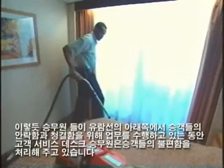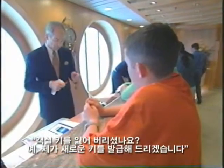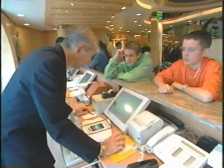As the crew down below conquers comfort and cleanliness, above deck, the guest relations manager sorts out passengers' problems. You lost your key? Okay. Well, let's make you a new one. We handle all of the banking, selling stamps, assisting people with some of the challenges they might have on board. Almost everything that a hotel front desk does, we do here as well.